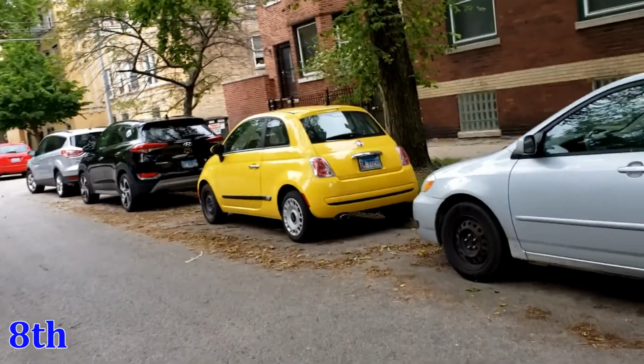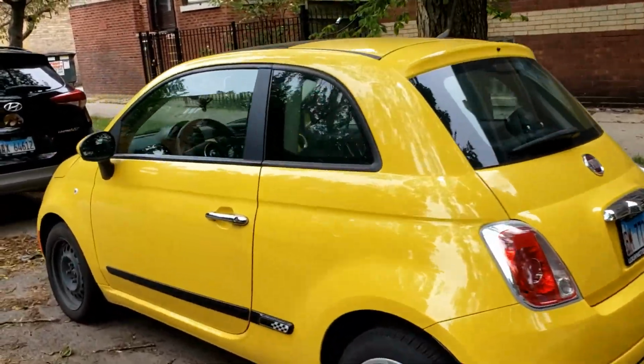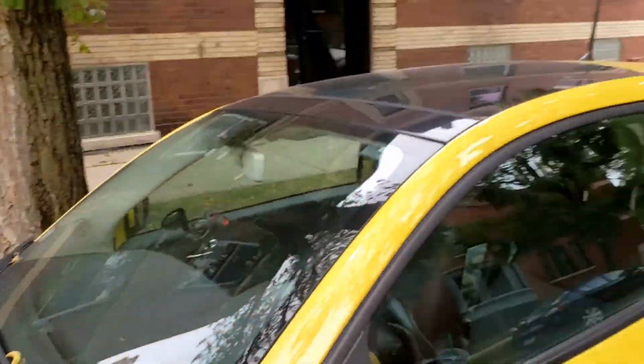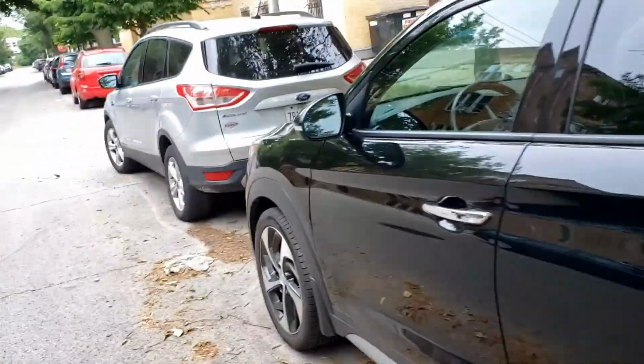Check this out. There's a nice yellow one. Yep, with the sunroof. Ooh, also stick shift, if you guys can see that. And I'm trying not to focus too much on any one car. I know these are not exciting at all.